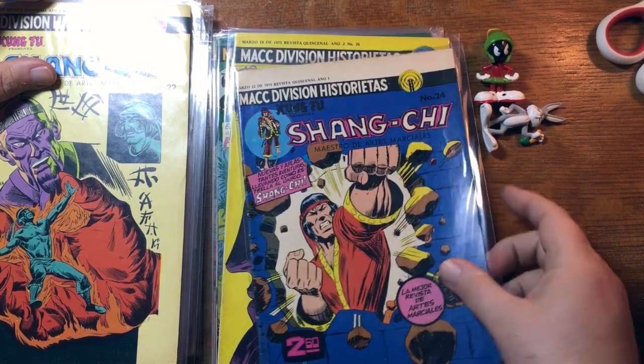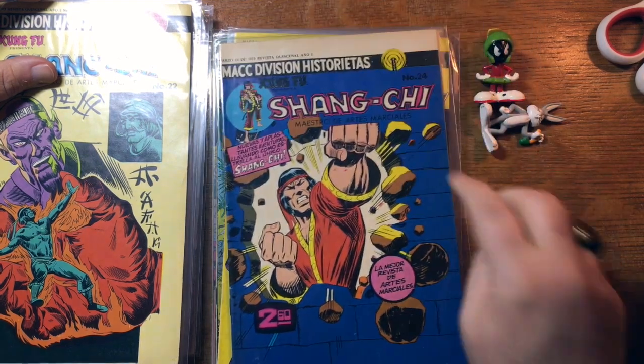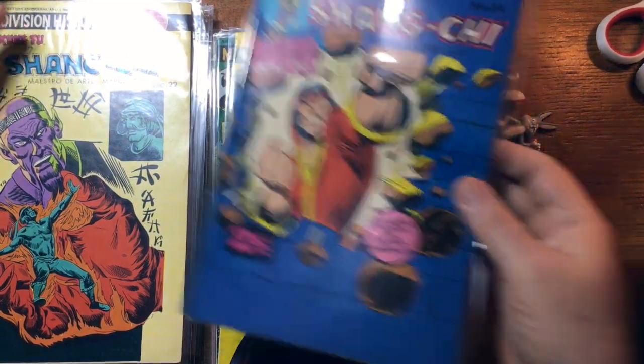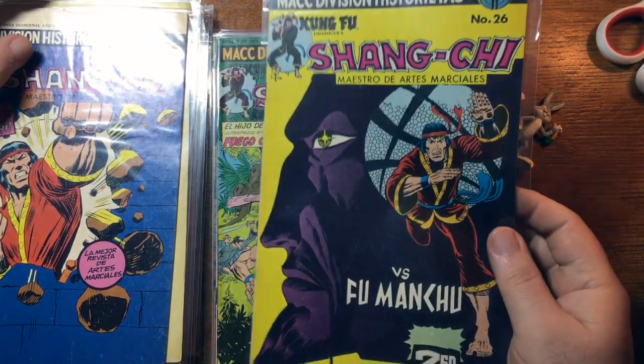I've seen that image somewhere before. I can't remember where, but it's weird that it doesn't fill the whole thing the way I think it did originally. Sorry, Bugs, I keep knocking you around.